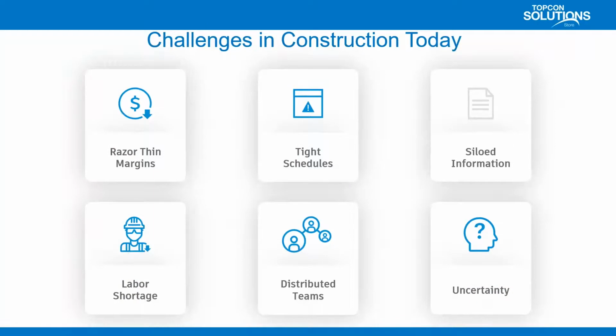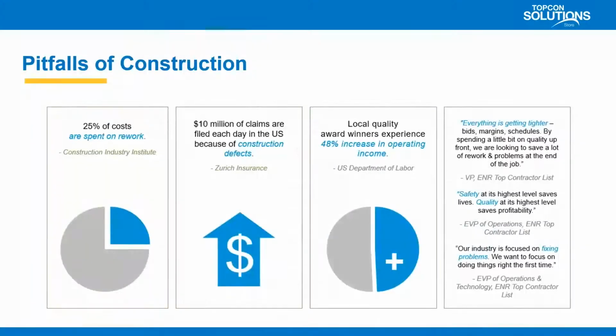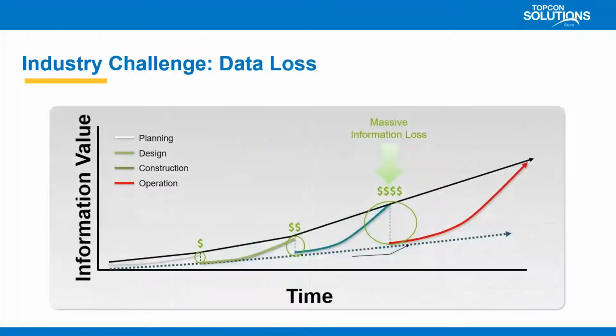Which leads into this. We have a lot of challenges in construction today. We're seeing razor thin margins, tight schedules, and that siloed information we're talking about, but we're also combining that with distributed teams, uncertainty, and a current labor shortage. Other pitfalls we're seeing in construction are that 25% of costs are spent on rework, and $10 million in claims are filed each day in the US because of construction defects. With everything getting tighter, this is a big part of why I wanted to talk about this today.